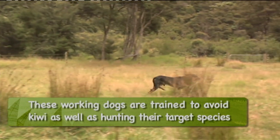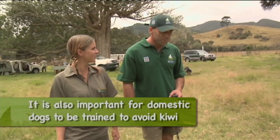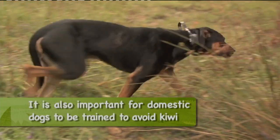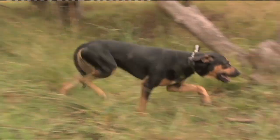These dogs are working dogs. Yeah, they work for the government. They've got a job five days a week. Canine rangers, I suppose you could call them. And we just want to make sure that we're not putting dogs out there that are going to be a danger to any other wildlife.